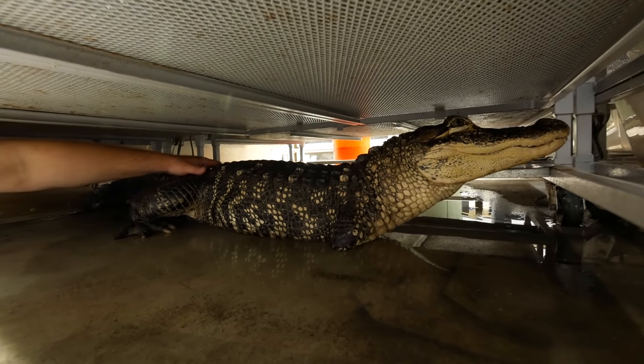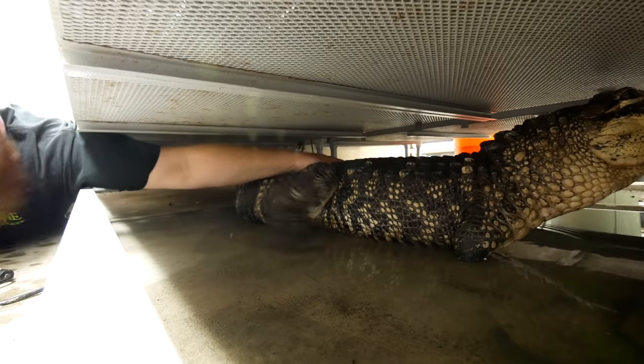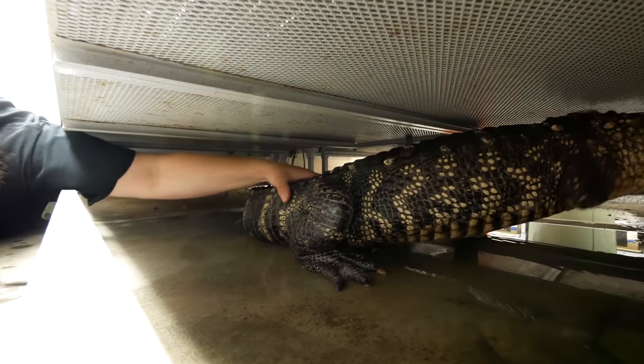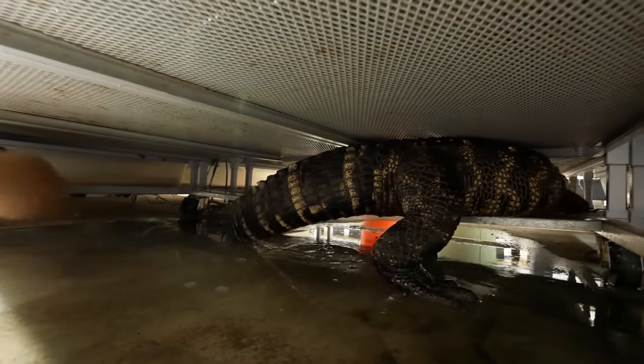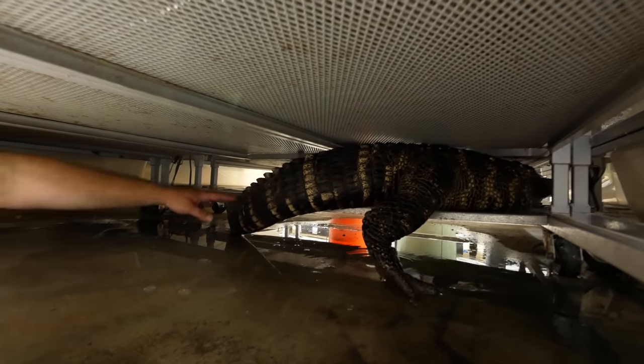Come on. Oh! Gosh, he's really heavy. No, losing him. Where's he going? Oh, he's gone. He's gone. Way. Tickle him and he'll go the other way, maybe.